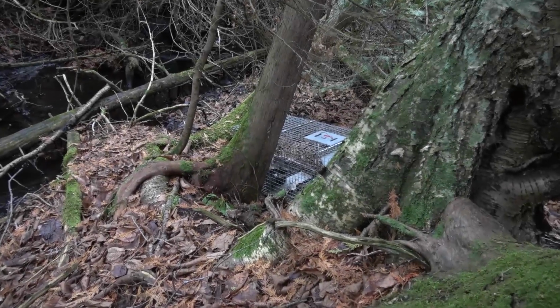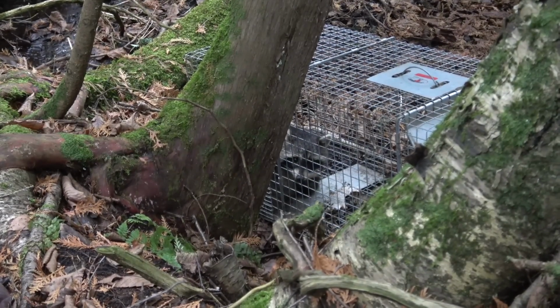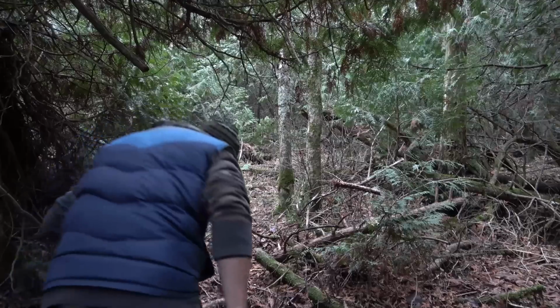It's been a couple days. I've been checking the trap. Haven't had anything yet. I just went around the corner. I know there's a raccoon in there, but it's part of the cycle of life. You want to eat meat. There's one shot and the raccoon is completely dead.